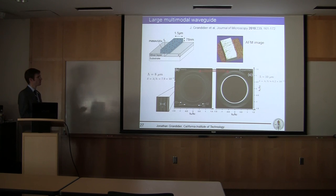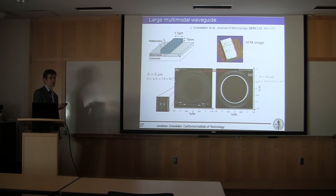And then I realized a wide ridge, which is multimodal and supports a lot of modes. Here is an atomic force microscopy image, and as you can see, the problem with silver was that it's very rough, and the roughness would induce several losses. But nevertheless, we could have a very good agreement between theory and experiment, where we could see all those lines in the Fourier plane that correspond to all the modes excited from the quantum dots to the waveguide modes of the ridge, including the fundamental TM00 mode, which is the fundamental plasmonic mode, which can be seen here.